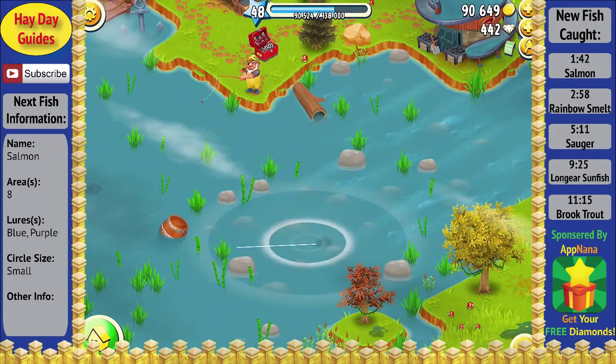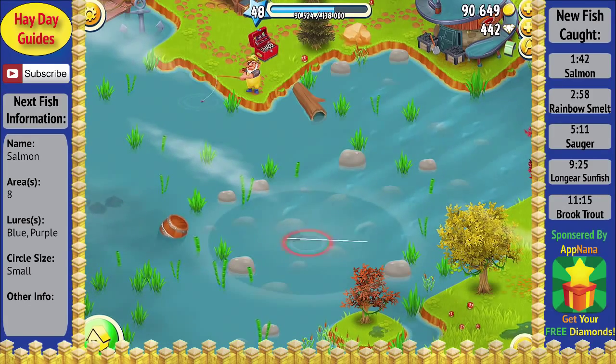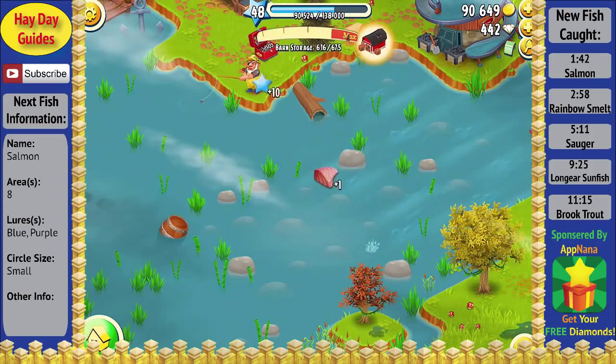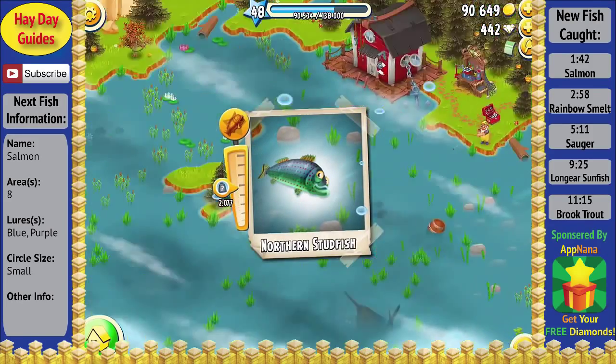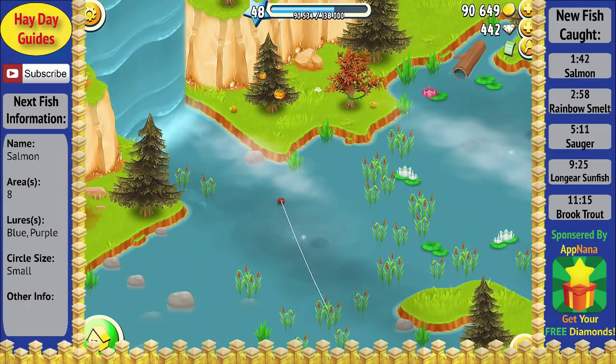Looks like we actually got a good fish on the line right here, as it's putting up quite a bit of fight and is a medium-sized circle. But when we do finally reel it in, it's a northern studfish, which is a fish that we've already caught.